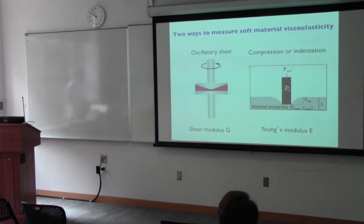And doing things in this way, where you apply a force parallel to the surface that you're touching, in the plane of the surface that you're touching, that's a shear deformation, and you measure a so-called shear modulus. And these kinds of measurements deform the sample without changing their volume. They just put a little lateral movement on them.